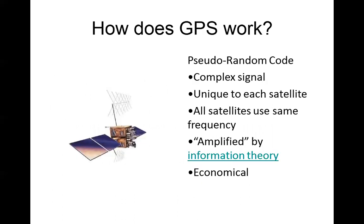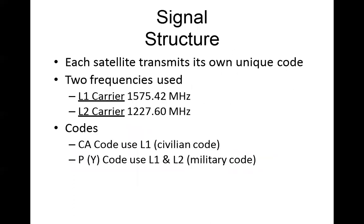Pseudo random code is a complex signal unique to each satellite. All satellites use the same frequency, which is explained by information theory and is economical. So, signal structures: each satellite transmits its own unique code. Two frequencies are used, L1 and L2 carrier frequencies. The C/A code is used in L1. In L2 we use the P or Y code.